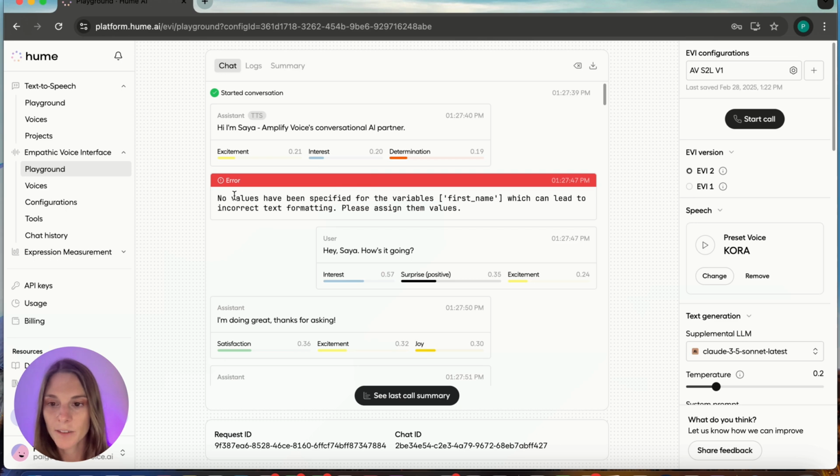You'll notice we are getting a few error messages here, nothing crazy. That's just because in the prompt, we're extracting the first name from someone who submits a lead form on our website. So since we're testing it out, we're not getting that, nothing to worry about. What's really cool to highlight here is that as the conversation is going on, the model is detecting emotion in the moment and giving it a bit of a score.